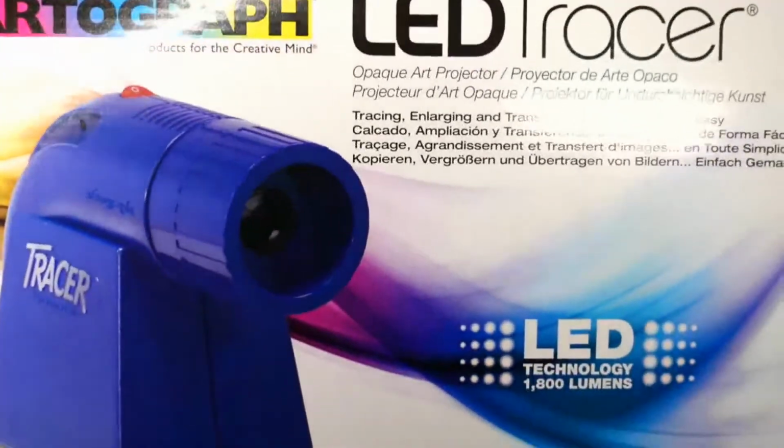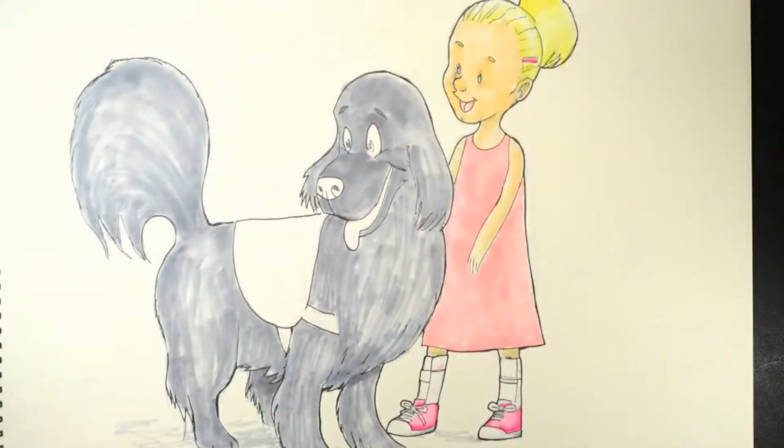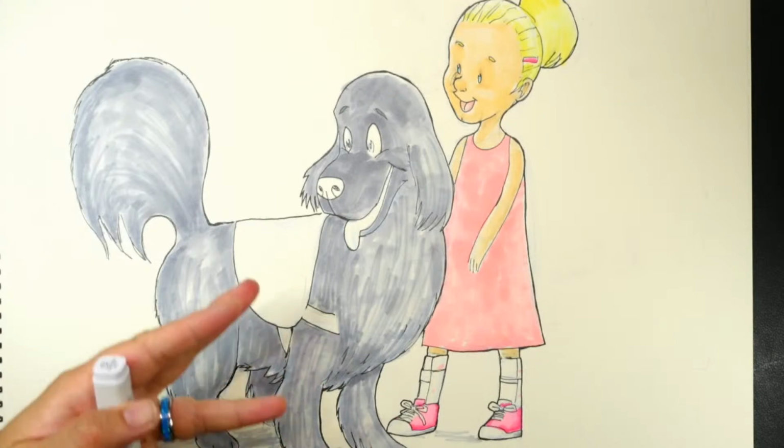It's a projection tracer. So I can take this drawing, say right here, and place it underneath the projector, and put it up. It'll project a larger version of it on the wall, so I could draw a big giant version of this if I want to. Or if there's a little tiny sketch that I like, and I want to reproduce it or make it bigger, I can blow it up so that it's like this size.